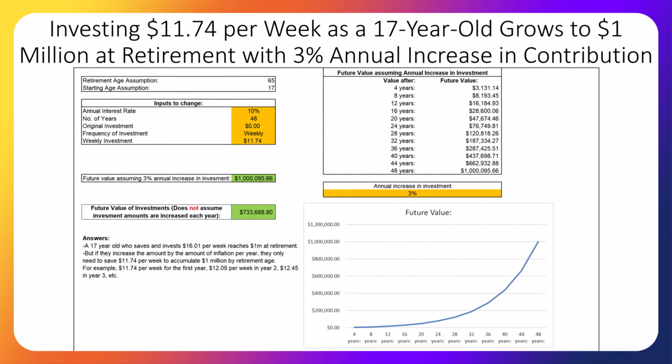Another reason I started with a low investment amount was because one day I was wondering how much a young person, in this case a 17-year-old, needed to invest per week to accumulate $1 million at retirement. And it turns out it's only $11.74 per week. Of course, since most people's annual salary increases each year by the amount of inflation at the very least, I assumed the contributions would increase by 3% each year, which is around the historical rate of inflation. That means in the second year, it's assumed that the person invested an additional 35 cents each week for a total of $12.09 per week instead of the original $11.74.